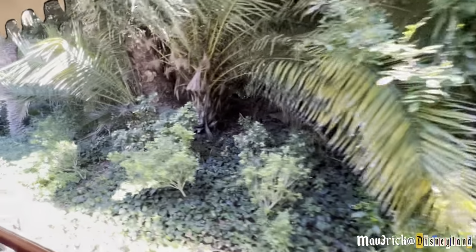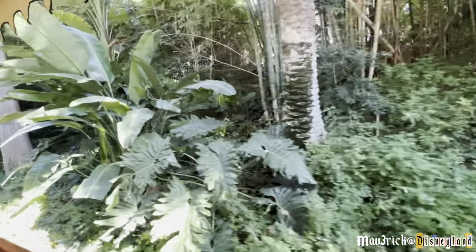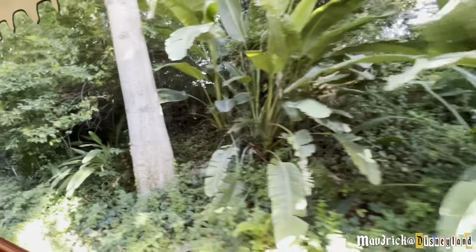Our first stop is New Orleans Square Station. But to get there, we need to pass through the wilds of Adventureland. It may seem peaceful through here, but trust me, it's a real jungle out there. Literally. So be on the lookout. You just never know what might be lurking along the rails.